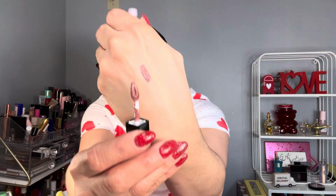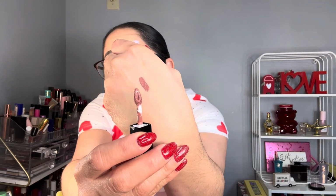Ooh, it's very, very pigmented. This is how this looks like. And this is the pigmentation. It's very pretty. I really like it. Yes, I'm excited. It's very pigmented. So nice.